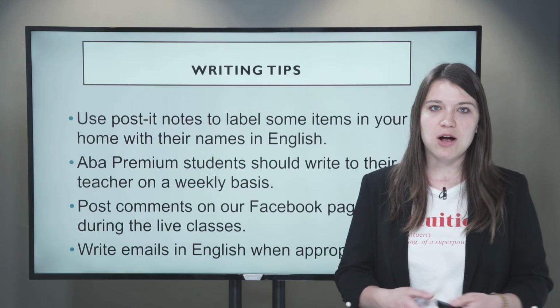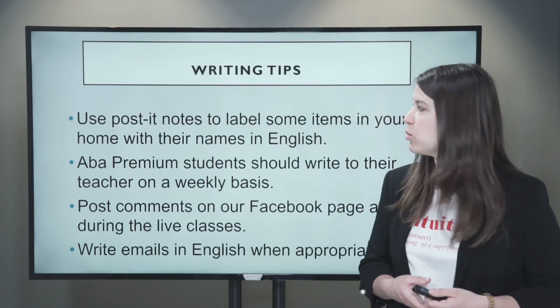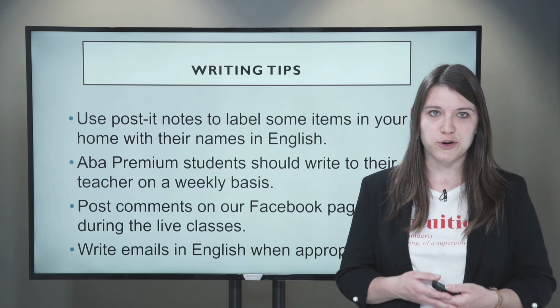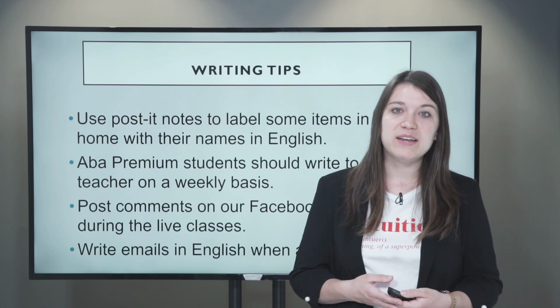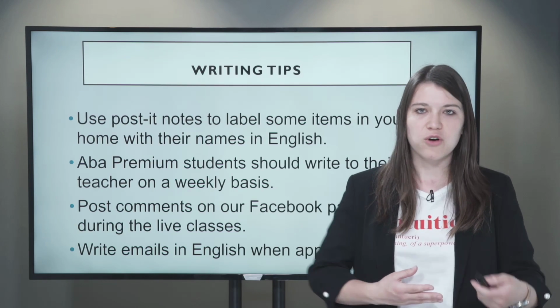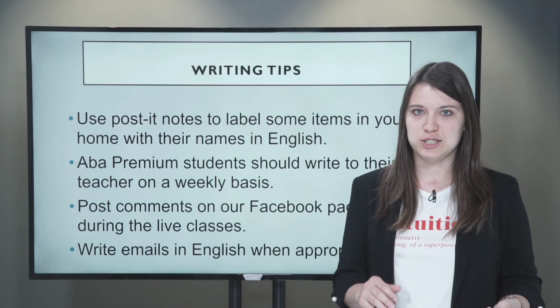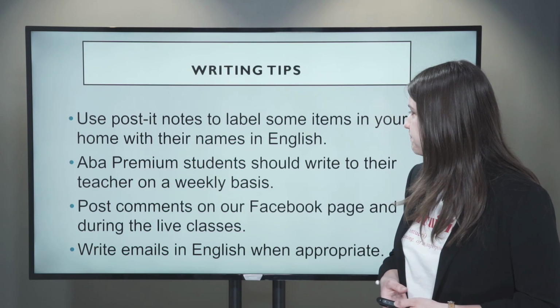Okay, now let's talk about writing. So what can we do to improve our writing skills more quickly? Use Post-it notes to label some items in your home. So if there's something that you always are forgetting the name of in English, put a Post-it on it, and then as you walk through your house or in your office, etc., you'll have that vocabulary there every day to review. So keep it there until you know it 100%.